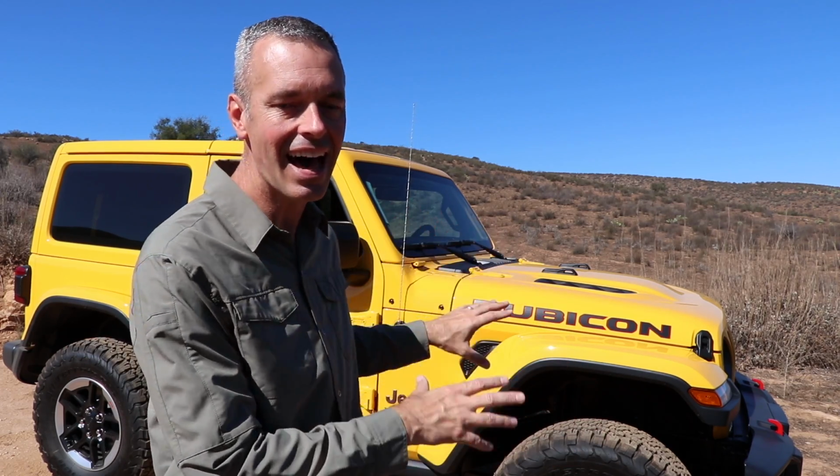One last item I want to talk about: this is the first generation of this model Jeep, and there have been several recalls that have come out already, and that's not uncommon with first-year model generation vehicles. The good news is that Jeep has been on top of getting things fixed, and we haven't been affected by any of those recalls, thankfully. I'm sure if something does come up, Jeep will take care of it. No worries there.